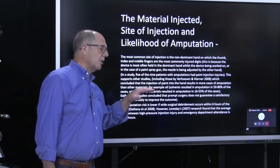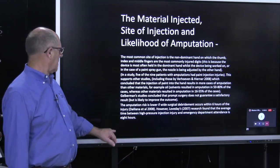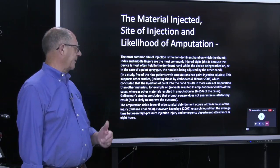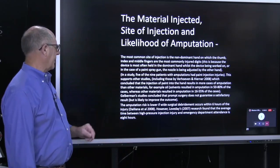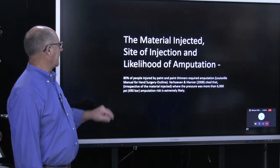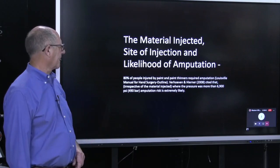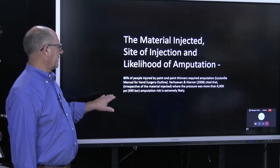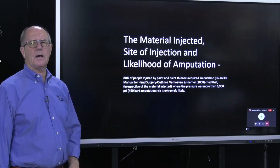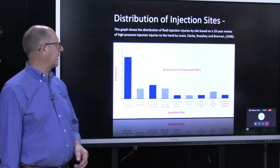This is very important, the 6-hour window is very common in all studies: the amputation risk is lower if wide surgical debridement occurs within the first 6 hours of injury. However, Loveday's research found that the average time between high pressure injection injury and emergency department attendance is 8 hours. 80% of people injured by paint and paint thinners required amputation, according to one study. Another study cited that where the pressure was more than 6,900 psi, the amputation risk was extremely likely.